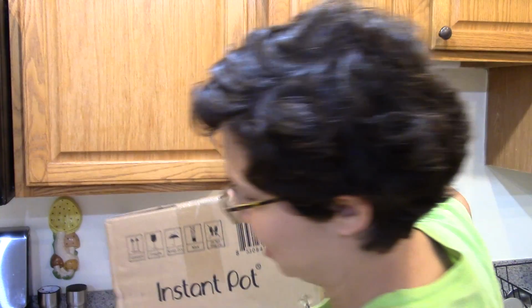I bought an electric pressure cooker. So I still want to talk about all the great things about my stovetop pressure cooker, but now I have an electric pressure cooker, so I can really compare the two.